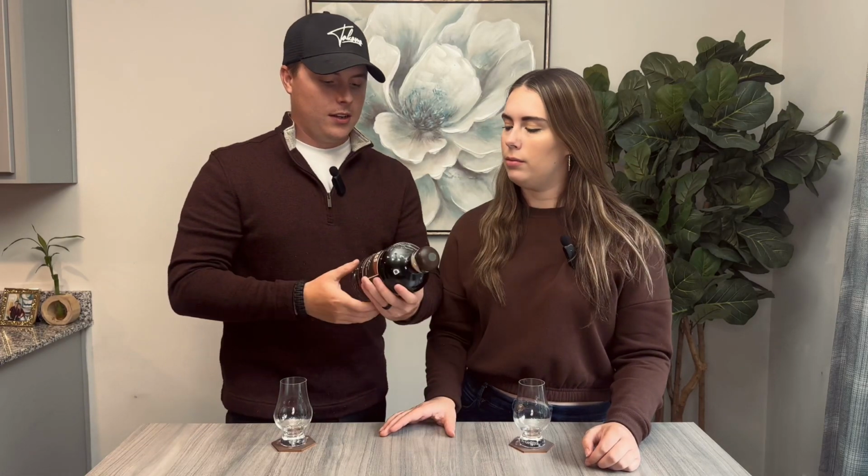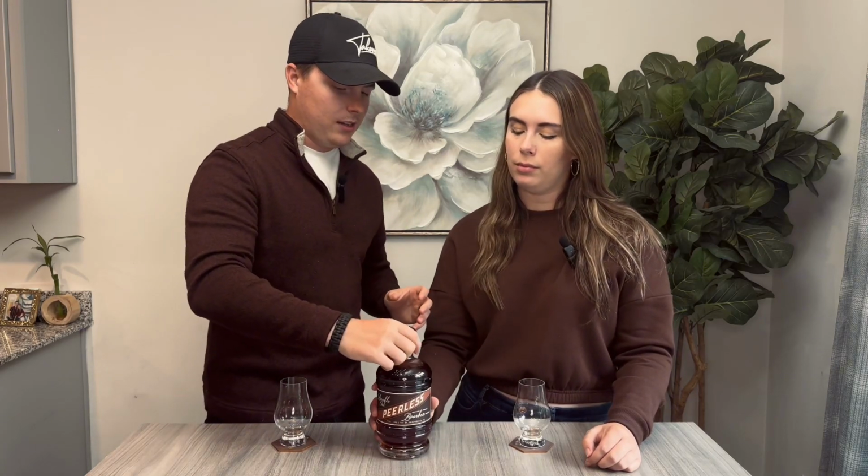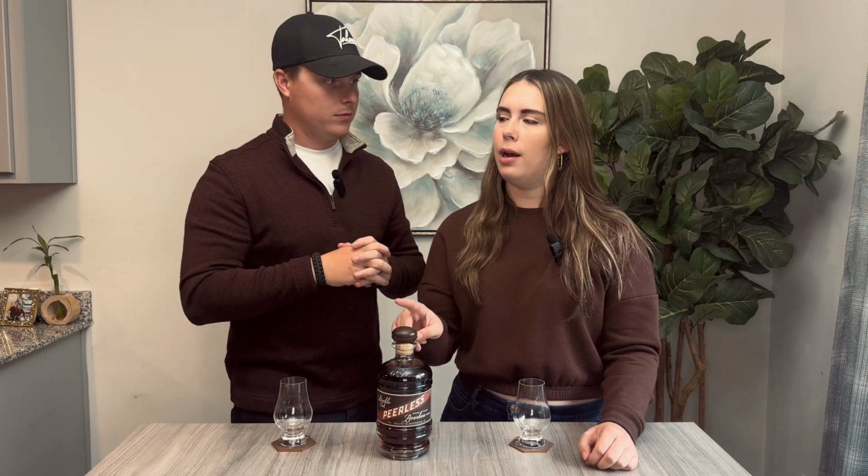This is coming in at 109 proof. With it being a double oak, all that means is that they distill it, age it in a barrel, and then they take it out of the barrel and age it in another barrel. So double oak. Yep. So you get a darker color. And I think it was around 105, is what they bought it for, from Total Wine and More.